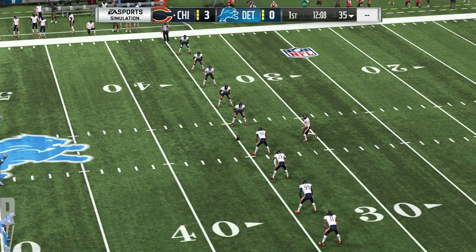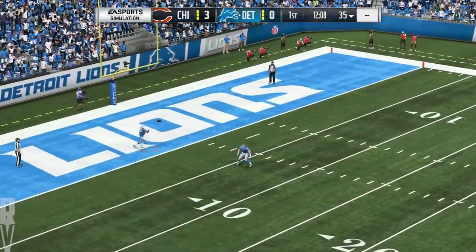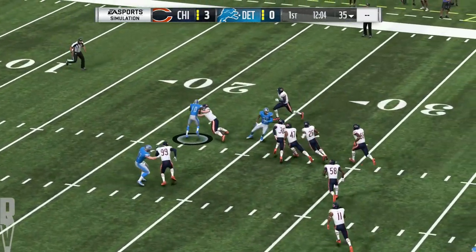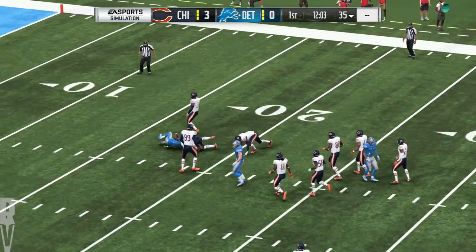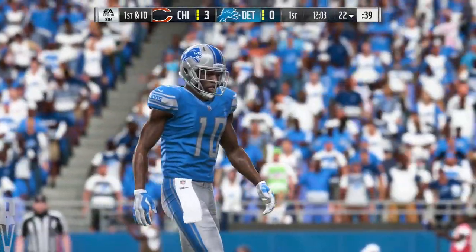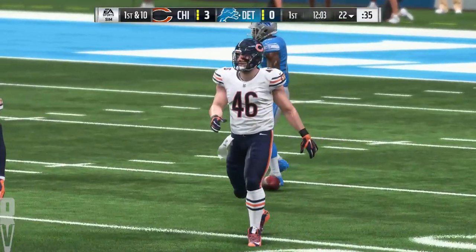Now following the made field goal to kick this one off. Here's Powell on the return. And he'll get it up past the 20 to the 22-yard line. Here's the Detroit offense now as they head back out onto the field.